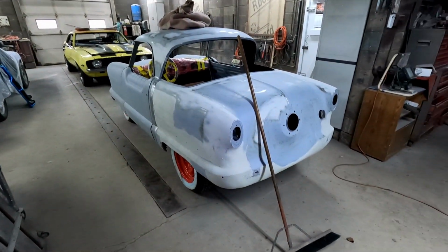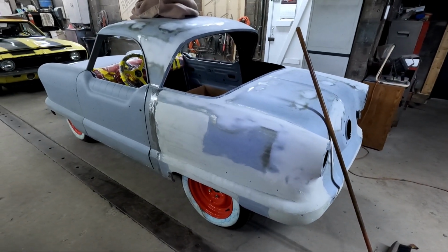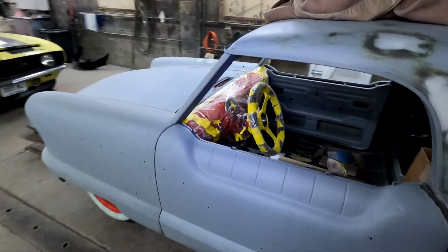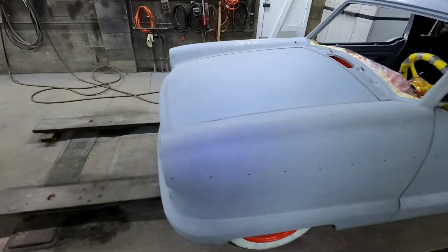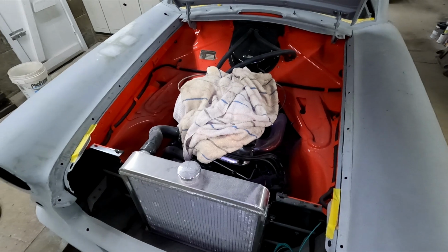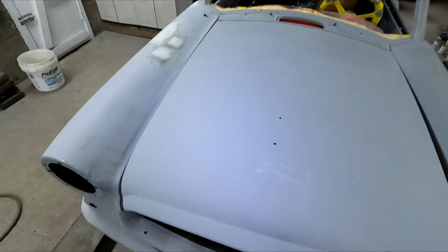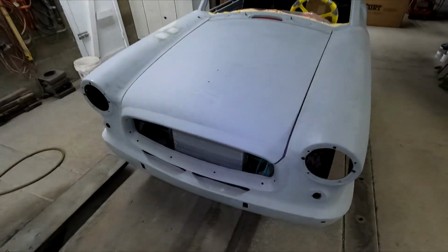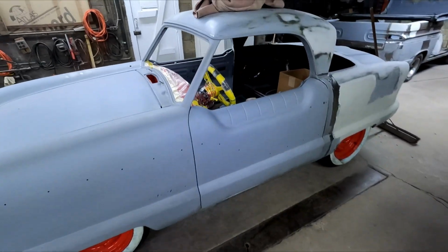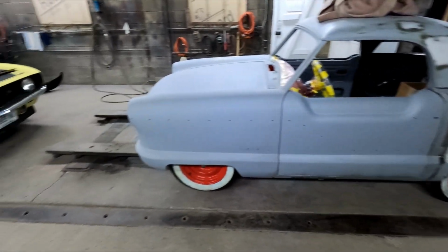We've got a Nash Metropolitan here. Dad's getting ready to get it in paint. It's going to be red. The owner wanted an engine swap on it, so it now has a 4-cylinder Nissan engine in it, very well done by a local mechanic and his grandson. So mechanicals are all sorted out on this, and Dad's got quite a bit of body work done. And that's a pretty solid car.